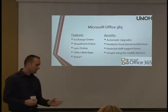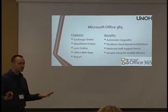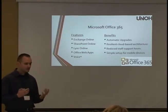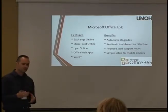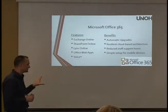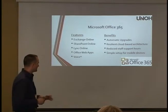Office web apps. If you can think of Microsoft Word, Excel, PowerPoint being run on a computer with none of that software installed, that's what Office web apps are. You can run Word within a browser. You can compose documents within a browser. You can compose spreadsheets within a browser. It's a really rich feature that they've added to the Office 365 suite of products. And we have not released that yet. Our plan, like I said, is to focus on email first and then work through the Office web apps later.